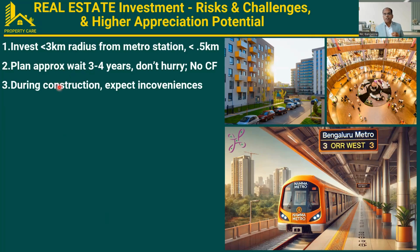So during construction, they expect some inconveniences because they block the roads, with traffic jams and building materials, all those things. It will be totally messed up in that area. But you have to go and invest, even if it is not very good looking or well developed, because if such things come, we will not be able to afford that per square feet rate.